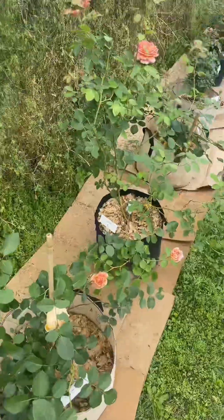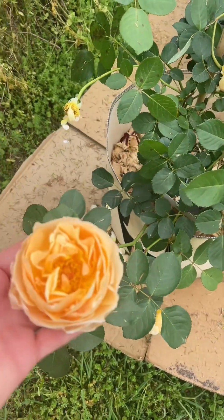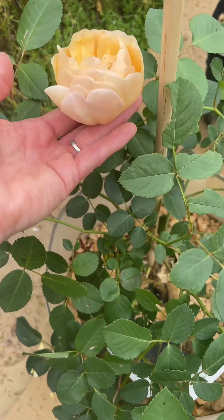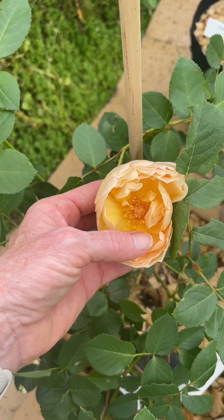Some more of my roses. I'm fixing to run irrigation down here until we move. This is Jude the Obscure. These are its first blooms. Well, it had one, but a bug got it. And it's a real cupped, and it smells amazing. The bees love it because it's an open face.